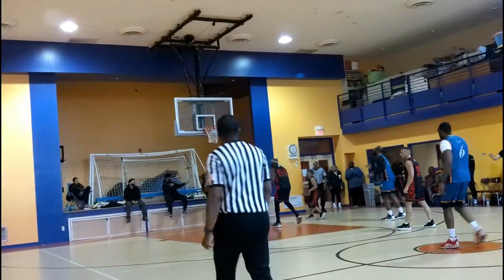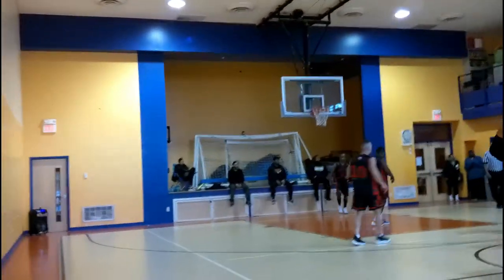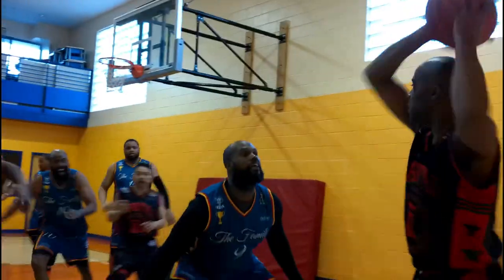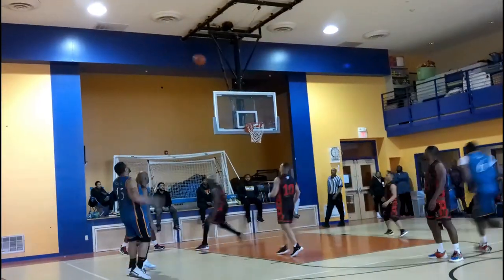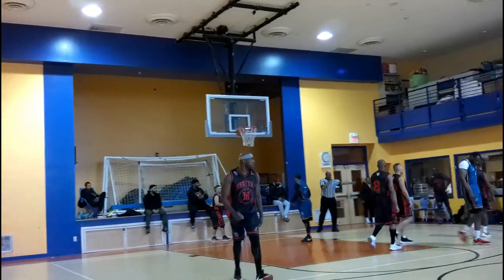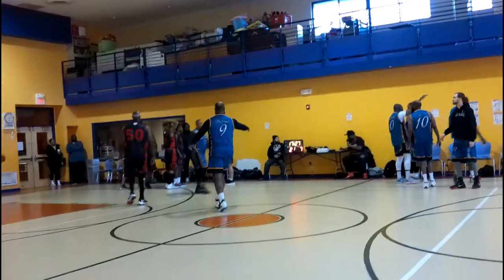This is Big Al. He posts, tries to get it to LL. Good idea, no execution. Here we are with another rebound. LL gets to Mills. Three. Oxy. LL. HERITAJ. That's your score right there.